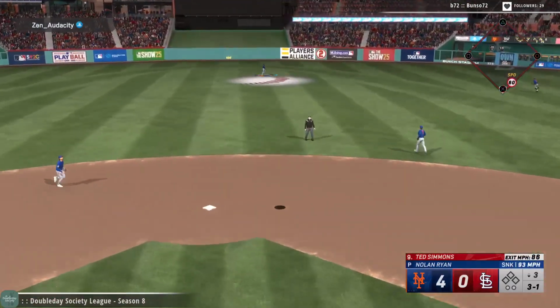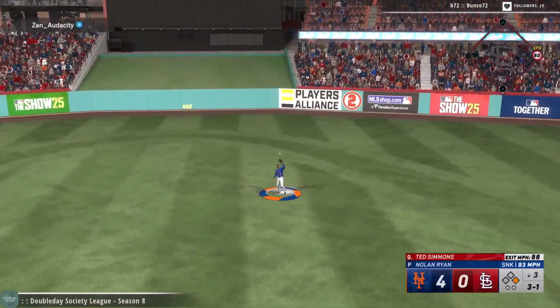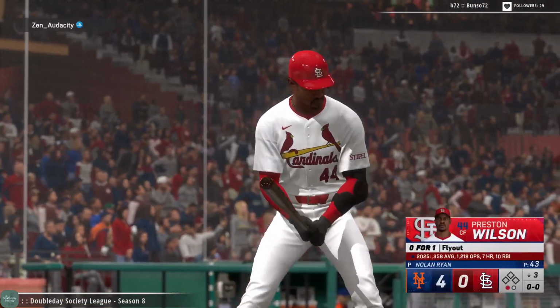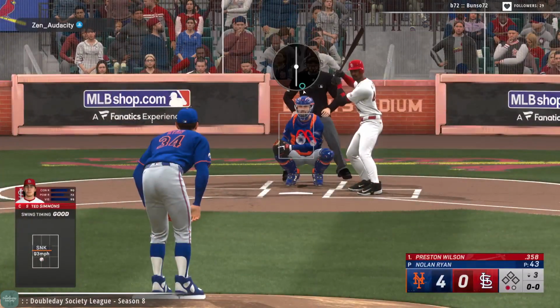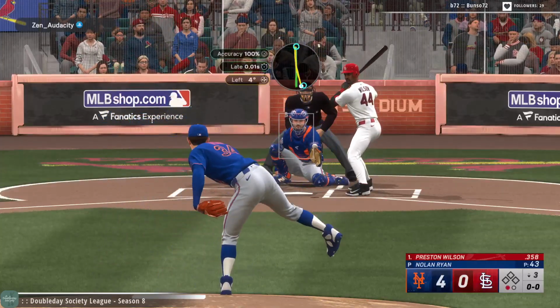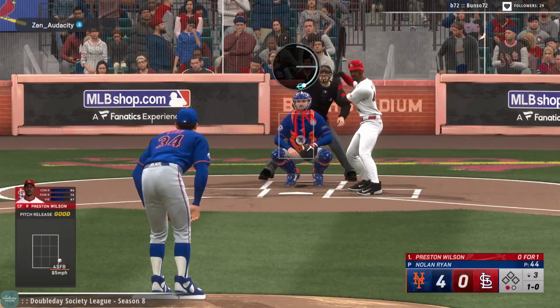That's towards center. Cameron settles underneath it. Makes the grab, 1 down. Now it's going to be Preston Wilson. 0 for 1 with a fly out to center. Wilson. Inside. And that's ball 1. 1-0.